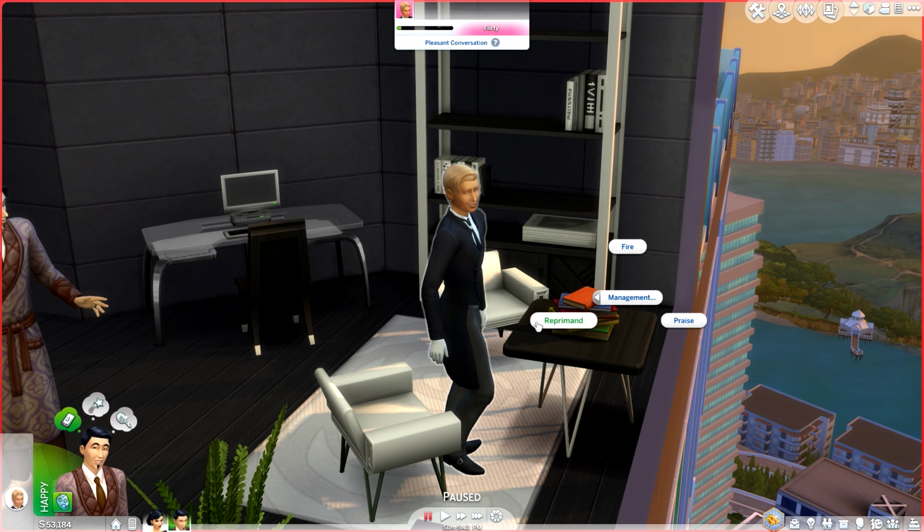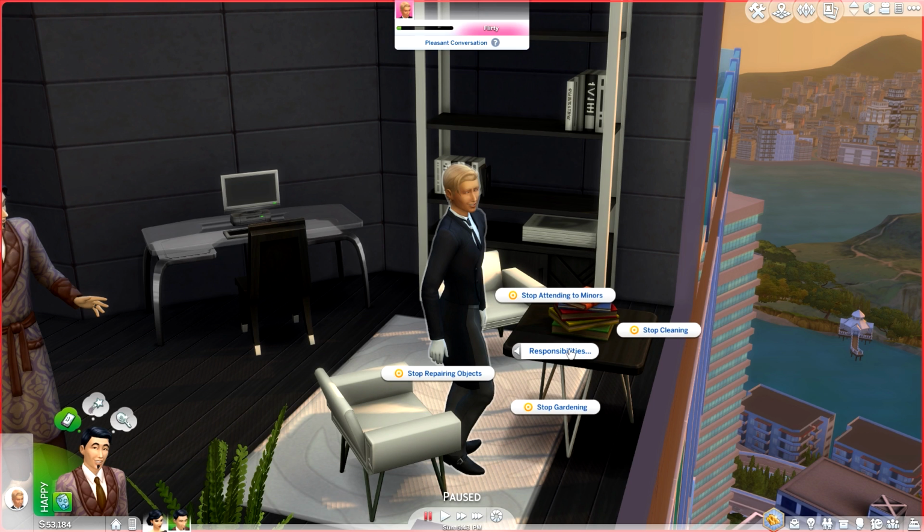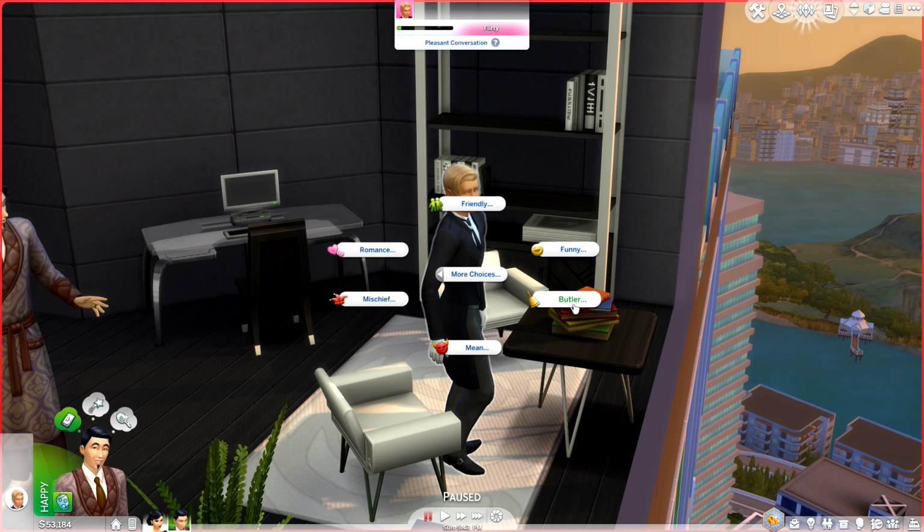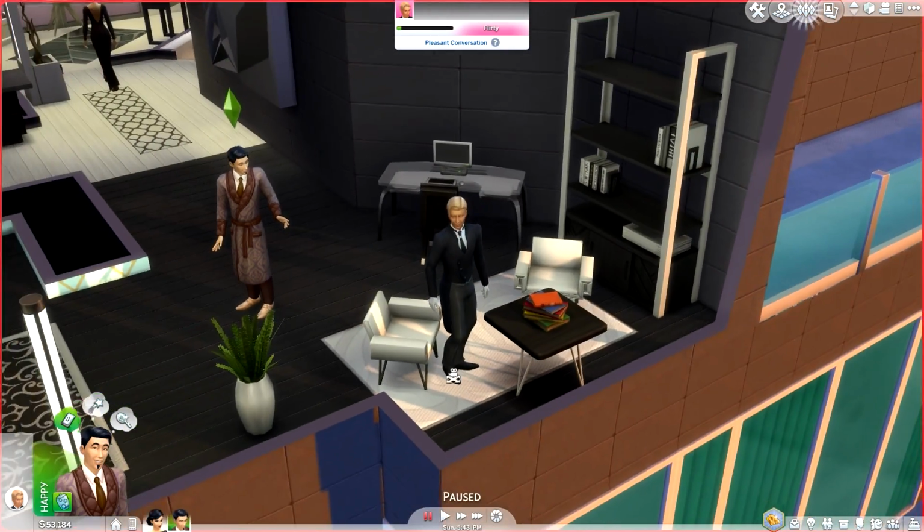Cool. You can also reprimand your butler, say they aren't doing what they're supposed to, and you can also praise them for doing an amazing job, which I think is kind of cool. Responsibilities: you can have them stop attending to minors, stop repairing objects, stop gardening, or stop cleaning. And basically, if you click it, then the other option is to start. Do you know what I mean? Cool. Dismiss all visitors, invite all visitors inside, ignore the front door, which is what the butler apparently is doing right this moment. So there's a lot of things your butler can actually do.